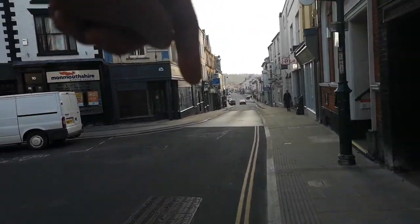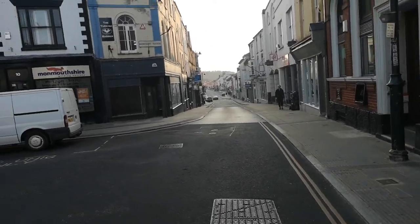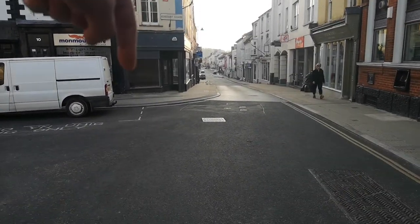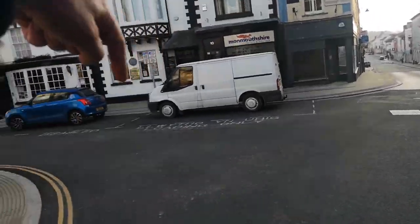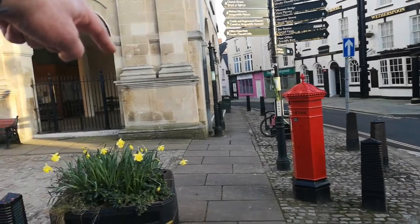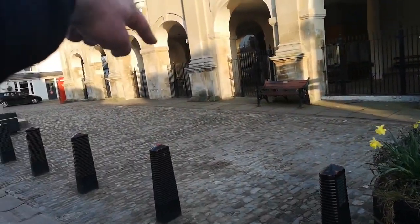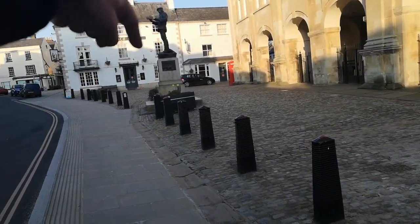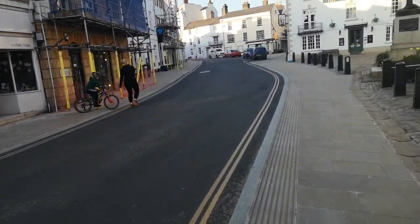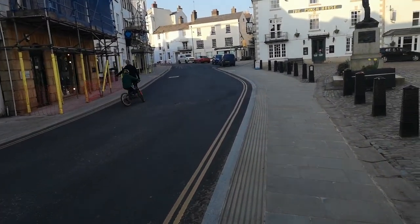So the Romans always built their towns in squares, trying not to get run over. So it would have gone across there, over that way, around the back of the hall, and then at some point come around again like this. So yeah, the Romans always built their towns in square areas.